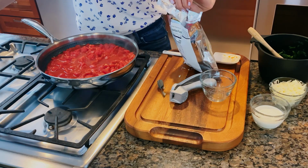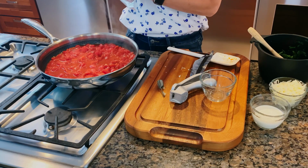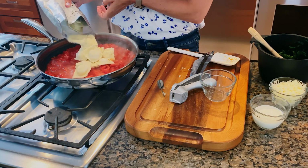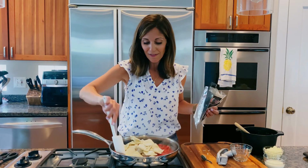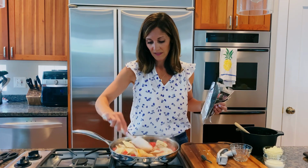Ravioli can be just so simple with a simple sauce, but I like taking it to the next level and adding different ingredients and frozen veggies and really making it a real meal out of it. It's kid-friendly, family-friendly. A little bit of my other ravioli now.